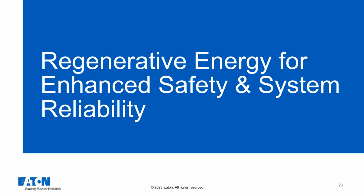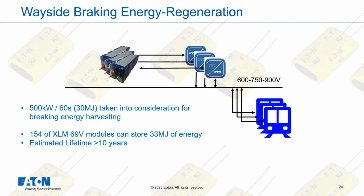Let's talk about more regenerative energy, but this time for enhanced safety and better system reliability. Continuing our discussion with similar theme, but for a different market segment, this time for electric rail system. The braking energy from train is approximated to be 500 kilowatts for 60 seconds or some 30 megajoules. A bank of 154 XLM modules are capable of storing 33 megajoules of energy, and the solution can last over 10 years.